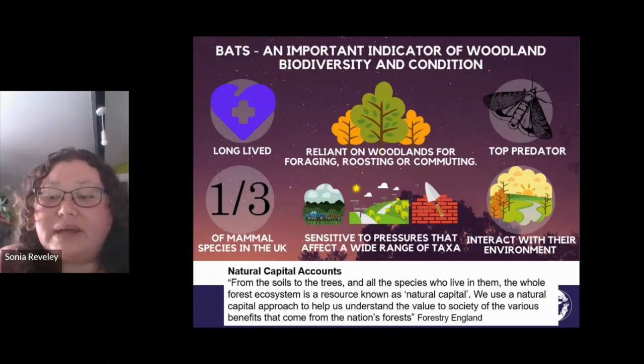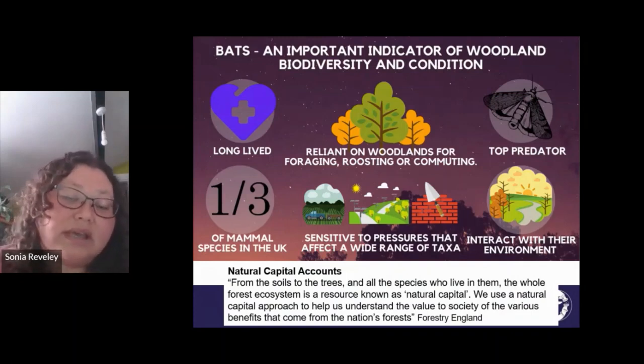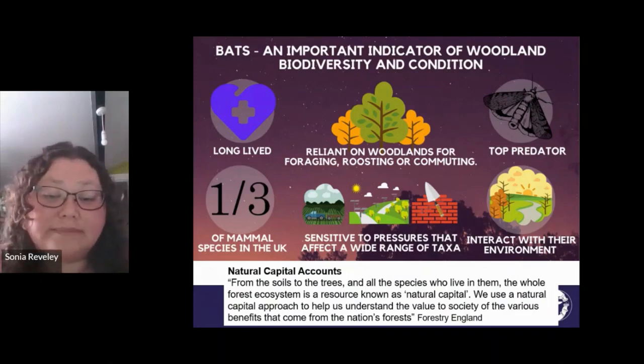And they can tell us a lot about the state of the environment because they're top predators of common nocturnal species. They're very sensitive to pressures that can affect a wide range of taxa. That includes landscape change, agricultural practices, habitat management, and infrastructure development. And as mentioned before, they are all reliant on woodland and woodland habitats to a greater or lesser degree.